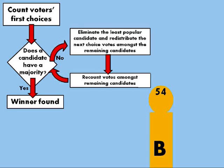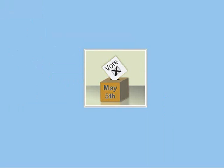On May 5th, you have a chance to create a more democratically fair country. Don't forget to vote AV.